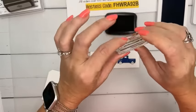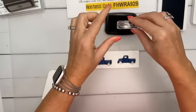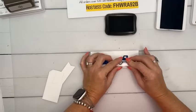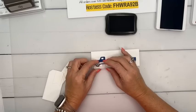All right, for the tires, look at this little image. It kind of looks like eyes with eyebrows. Turn it this way. Those are the tires. And we're gonna stamp that. The reason I'm doing two of these is because one of these is gonna be the trailer.